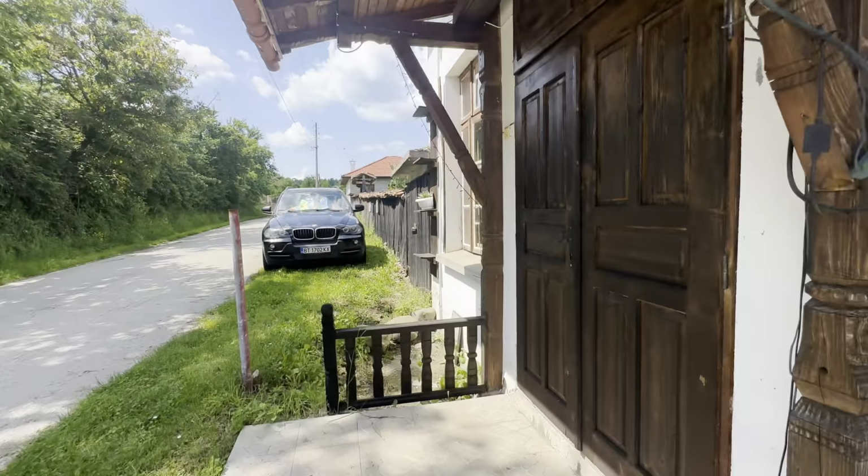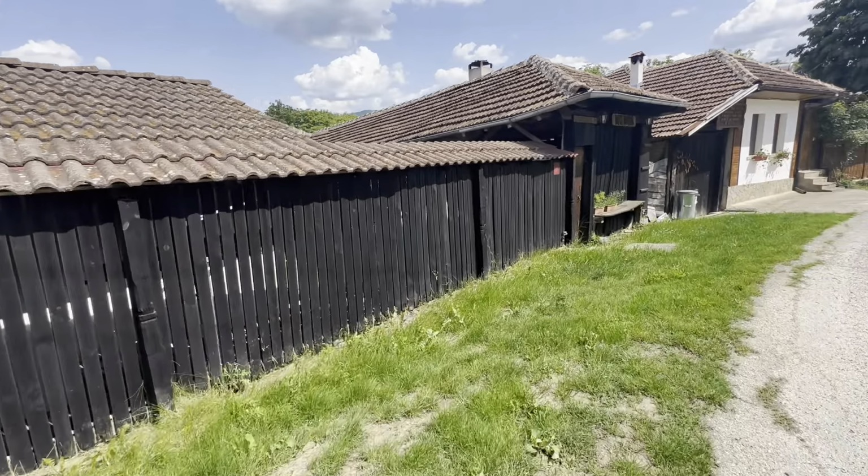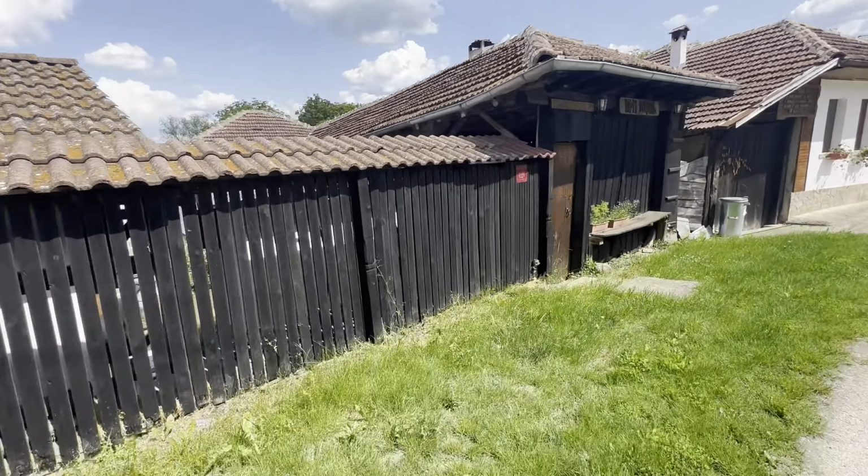I like the fence, by the way, you can see it's not very strong, but it's strong enough. A proper wooden fence all the way, and it's covered by a proper tile head. You can see a proper tile head on it, which is beautiful, really beautiful.